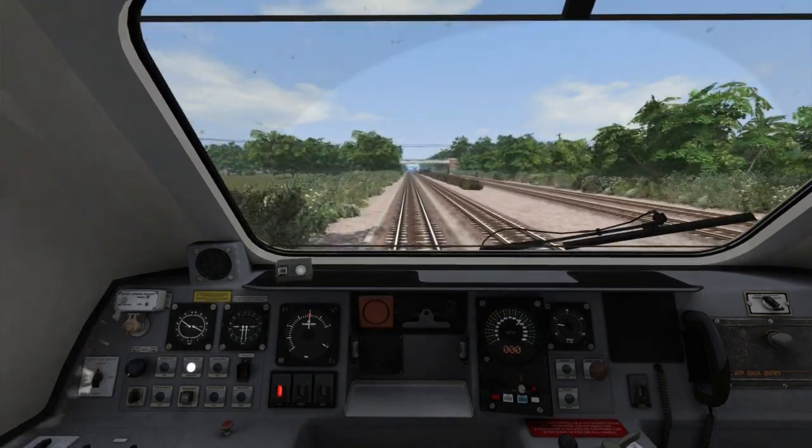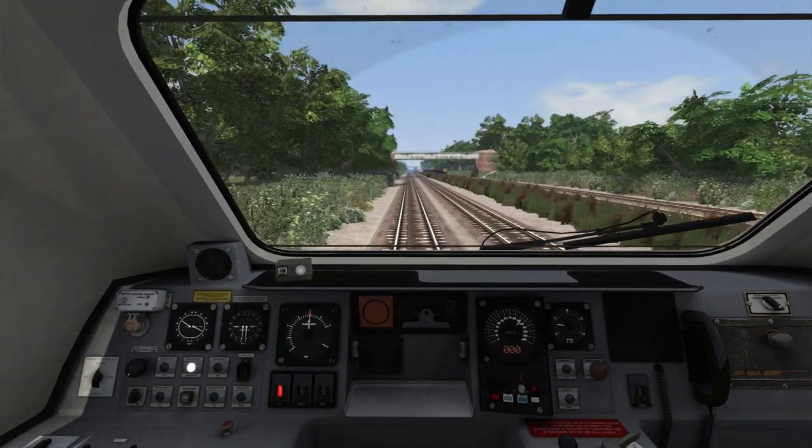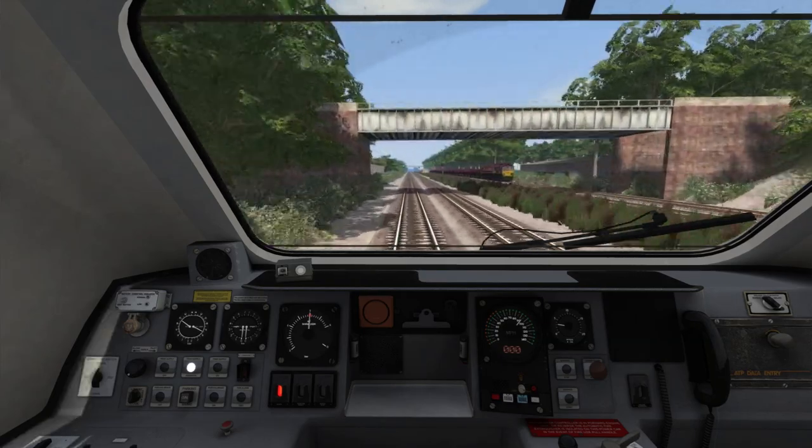At the whistle board we just passed, we had 5.5 miles to go to Newport.